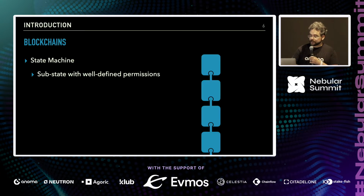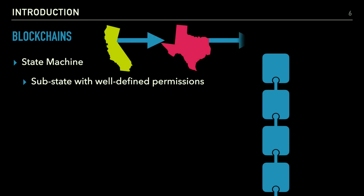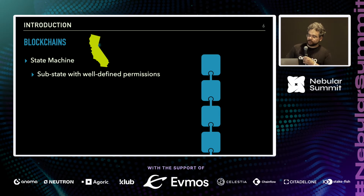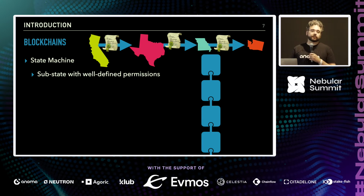To zoom out a little bit, the idea behind most any blockchain is to maintain a replicated state machine. And that machine is replicated across all the validators. It starts in some initial state, and each transition takes it to a new state. Usually individual pieces of state have well-defined permissions on when they're allowed to update, such as only Alice can deduct money from Alice's account. And these are defined in code that has to be checked each time state changes. These checks might be called validity predicates or smart contract transactions or stuff like that.